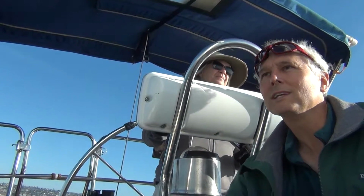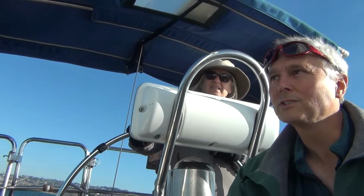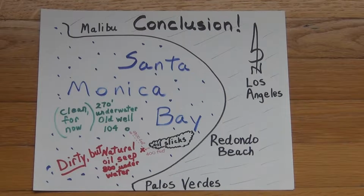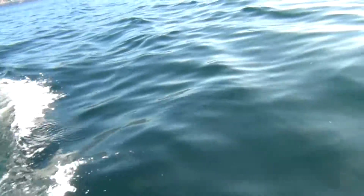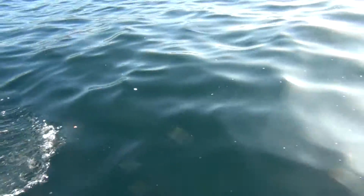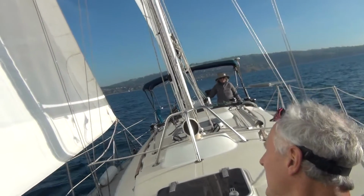We're heading towards the approximate location of the natural oil seep as related by Mr. Finken, who's a local petroleum engineer. He said it was in about 800 feet of water in the Redondo Canyon, about 2 miles out. We're starting to see some glossy spots. Yeah, there's a little bit of an oily sheen on the water now.